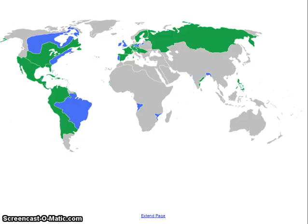Here's a map of the world at the time. All of the blue countries were fighting with Great Britain. All the green countries were fighting against Great Britain. So when I say it was a world war, I'm not really messing around. This was pretty much everyone.